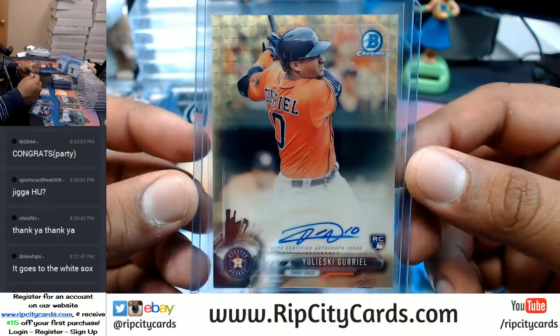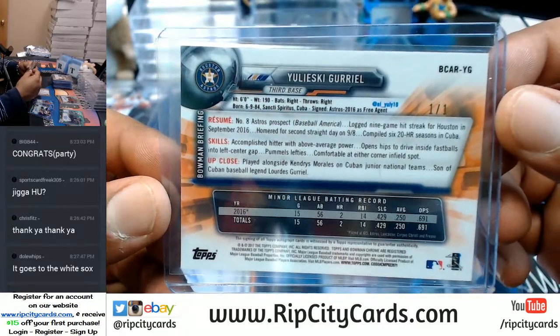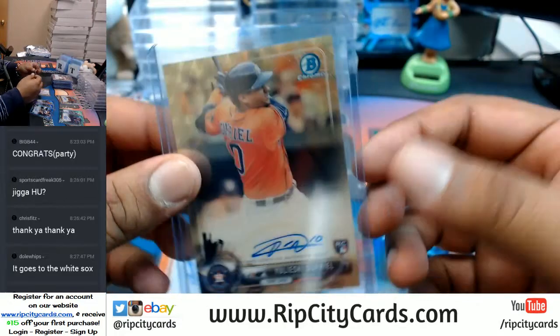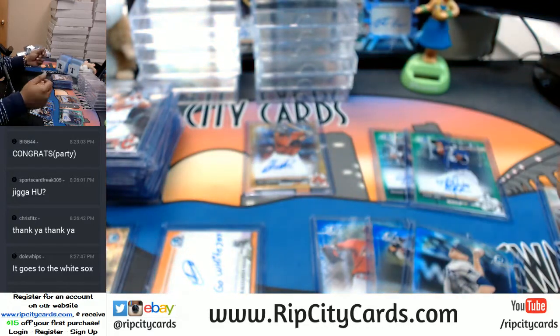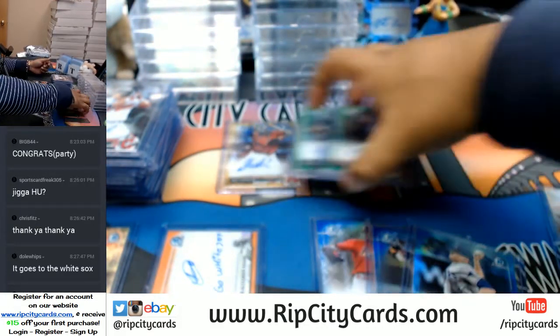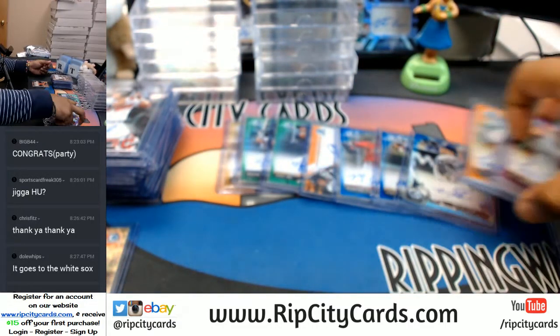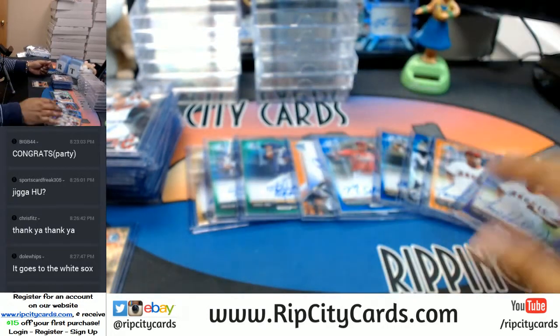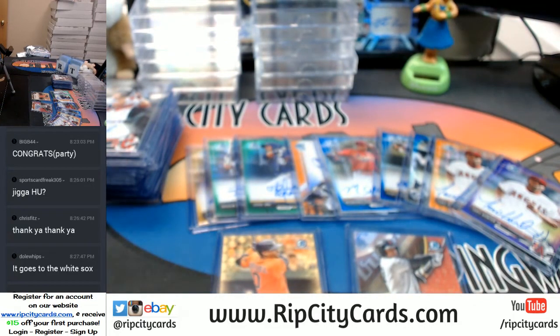And the Superfractor. The one of one for Gurriel of the Astros. That's a nice card. And that was a nice case, honestly. Lots of color in this. I mean, check the rainbow. Solid color. The Superfractor and the Gleyber. Very nice stuff. And that, my friends, was 2017 Bowman Chrome Baseball HTA 12 box full case break number 2, eBay style.